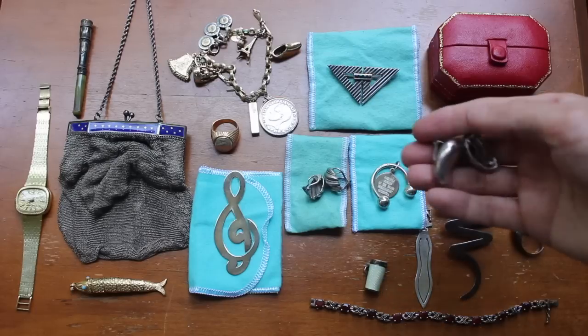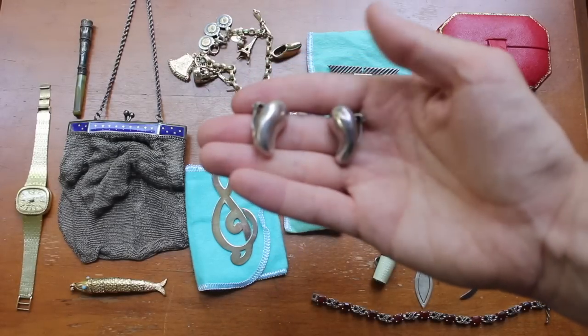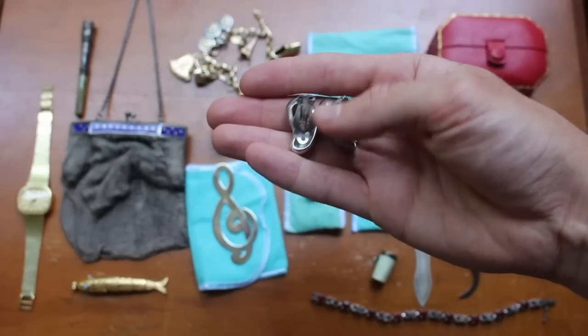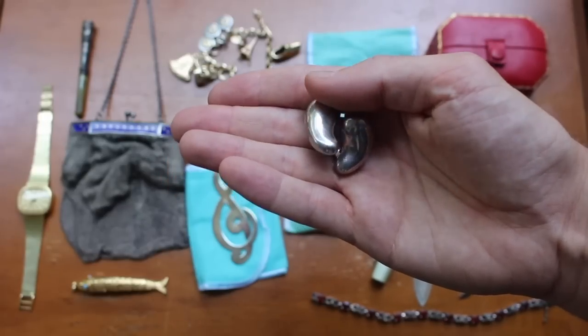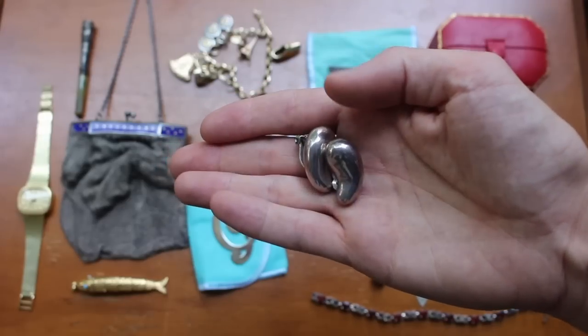We've got two little kidney-shaped earrings. These are clip-on earrings, so they are just your run-of-the-mill, non-designer clip-on earrings, but they are of a particular style. They are a fairly popular style, so I think these should sell pretty well. I probably won't scrap them.